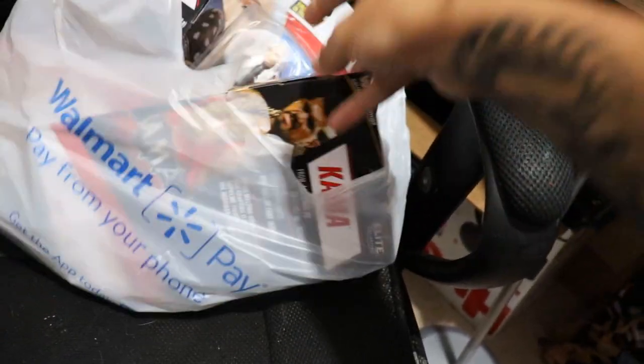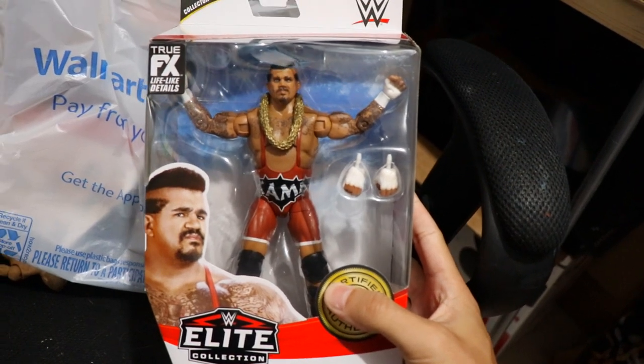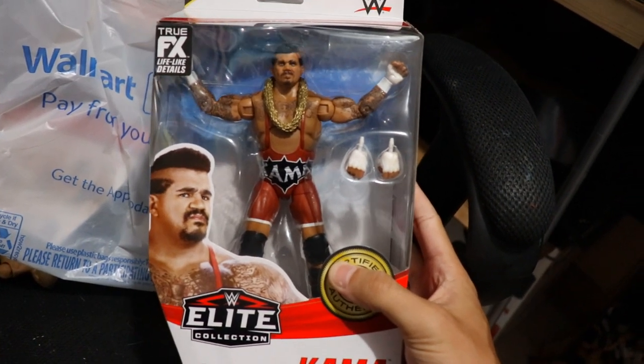While we're there, we also grabbed the Collector's Edition Elite Series 85 Kama. Now, I was going to open this. I'm not sure if I'm still going to open it. Ever since I started my mock collection with AEW, I've been really tempted to start doing some WWE. It's just so much, and I don't have enough room, man.